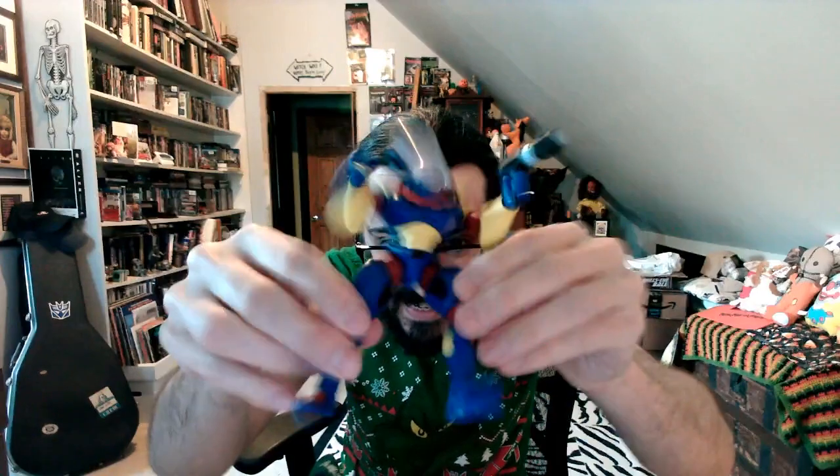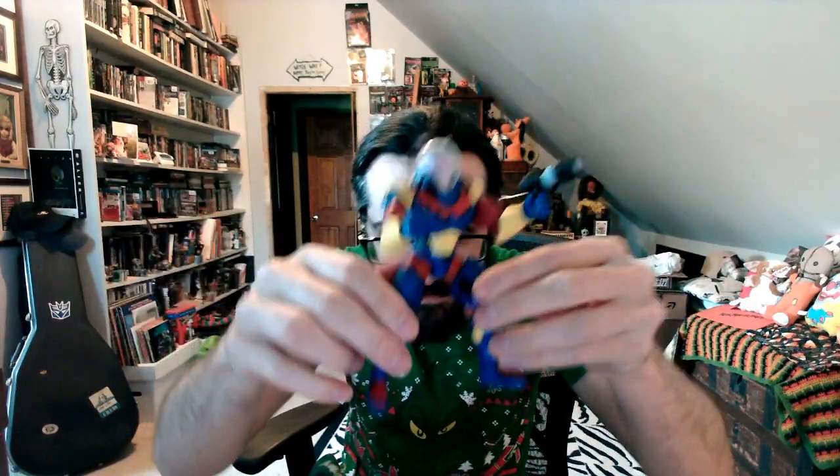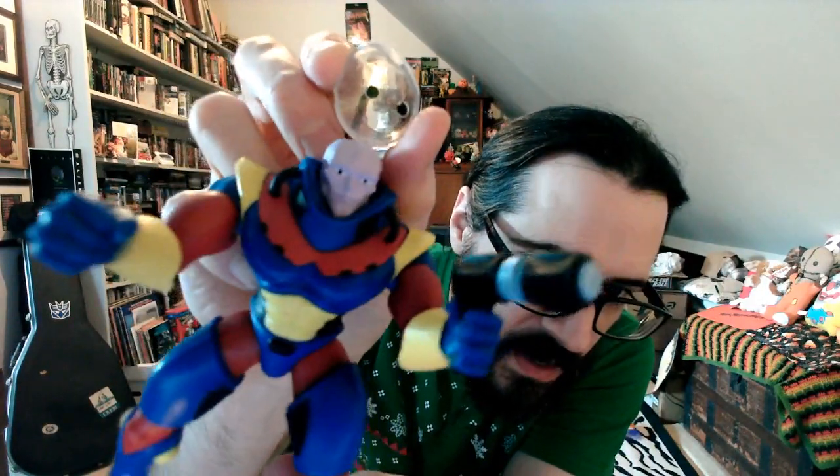So he has a gripping hand for that gun there. His legs move. And, sorry, I'm so childish. And I believe the helmet comes up a bit so you can see his face. Yeah, it does. So you can check out his face a little bit better. He's an android.